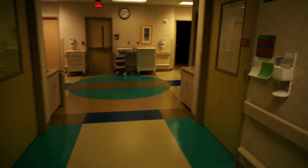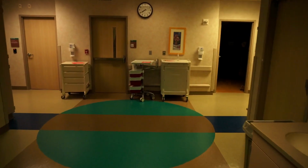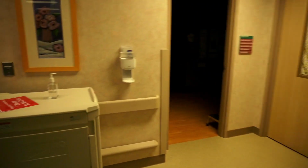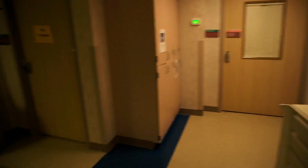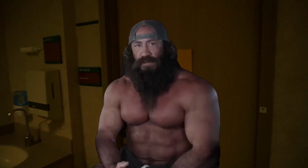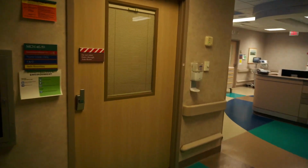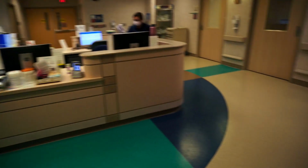And then, look at this. I gotta walk all the way over here. And all these are dead ends. That door's not usually open. All these are just dead ends. No steroids in this house. Yes, I've done steroids. Again, walking past my room. We're in the back of the main nurses section.